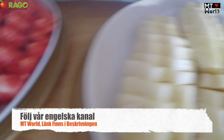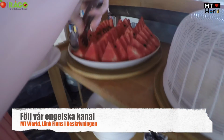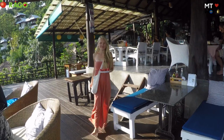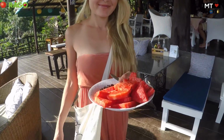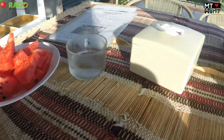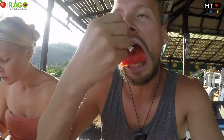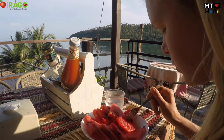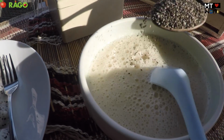A lot of watermelon! So we eat around 4 or 5 plates of these watermelons each to fill ourselves up for the day. And after that, we're having banana mixed with chia seeds and some dragon fruit with that. And bananas!